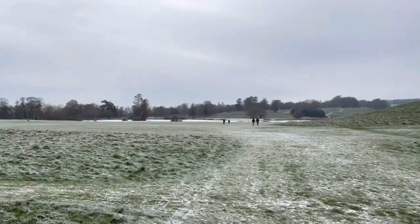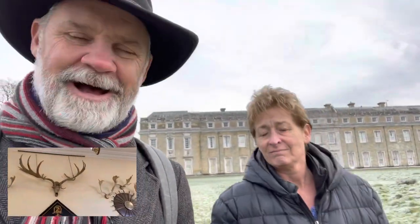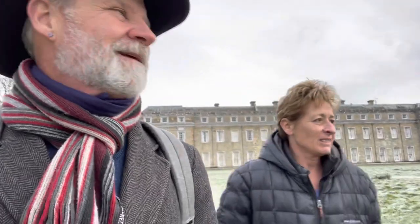Light-hearted thing. And Eastwood. So I asked the lady behind the counter, and she said that those horns that we thought were American were from the family's private collection, and they were of an Irish elk. Aha, mystery solved. It was huge. It was big.